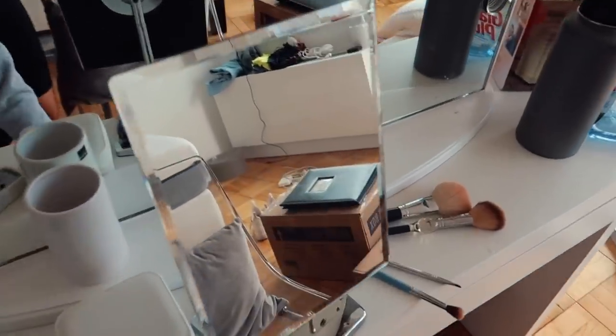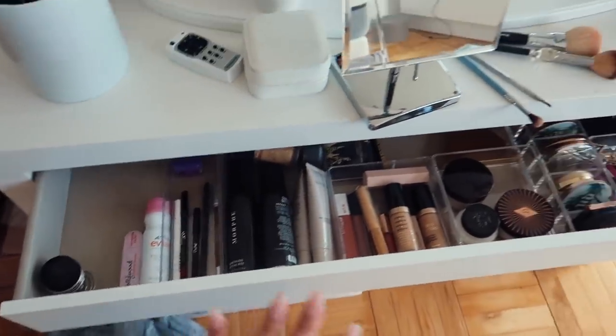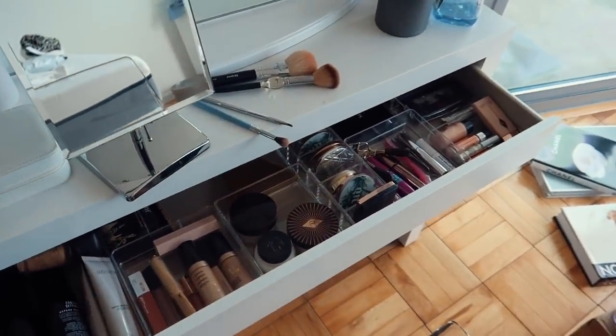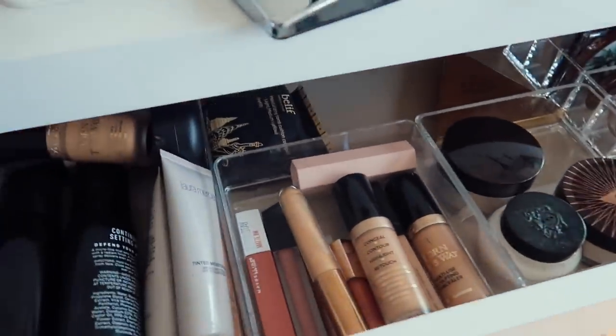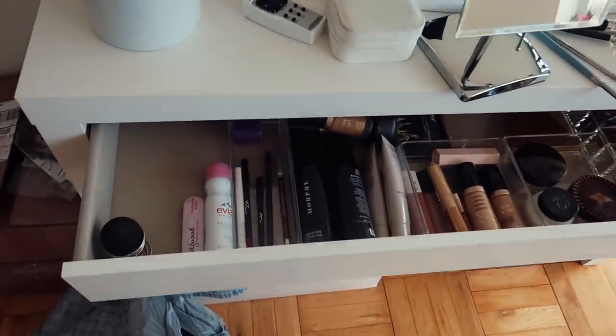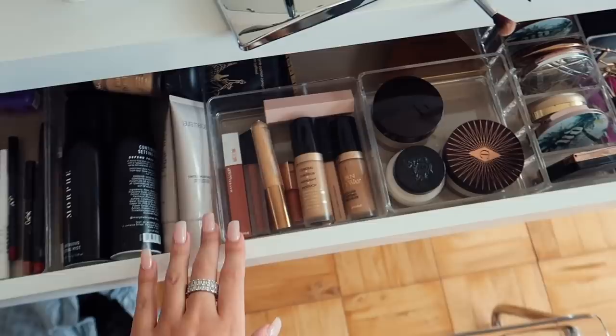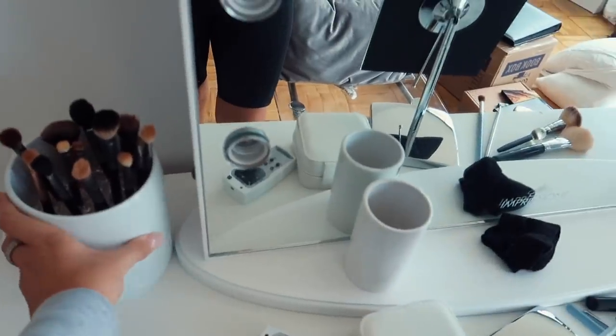Just organized my makeup drawer, and I got rid of a lot of makeup. I know this might look like a lot for some people, or maybe not, but I got rid of a lot of stuff, and those are all empty in the back, and I kept only one palette because I really don't do eyeshadow or anything anymore. So I'm very happy, and I cleaned all of my organizers. I just put my brushes over here.